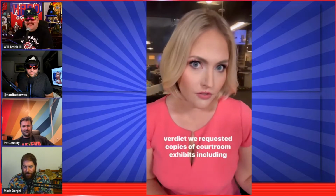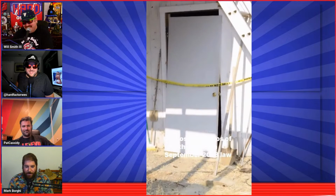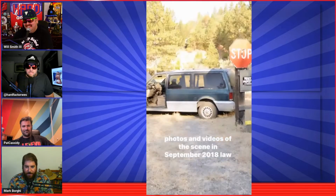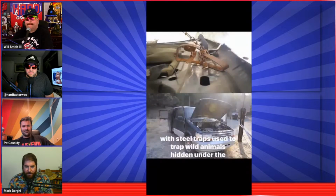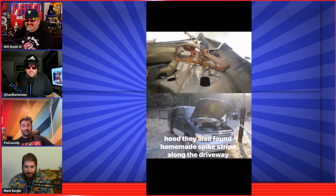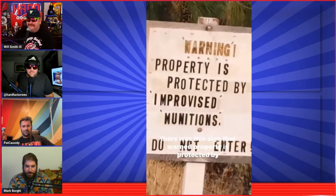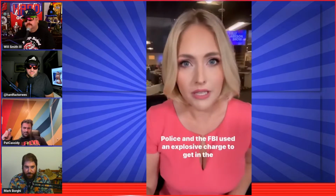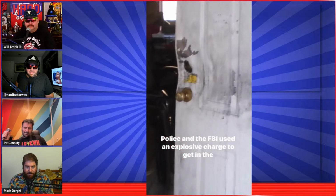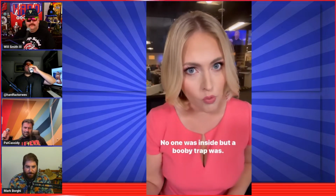So after the guilty verdict, we requested copies of courtroom exhibits, including photos and videos of the scene. In September 2018, law enforcement got there and found a minivan blocking the gate with steel traps used to trap wild animals hidden under the hood. They also found homemade spike strips along the driveway. There was this sign that warned property is protected by improvised munitions. Police and the FBI used an explosive charge to get in the front door. No one was inside, but a booby trap was.